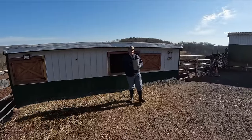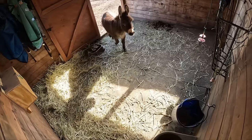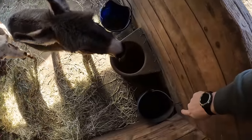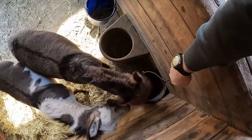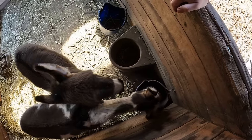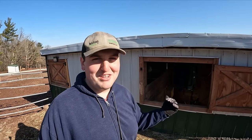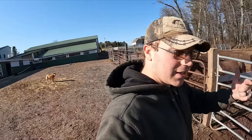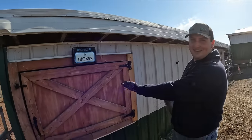Gavin's over here feeding the donkeys. Come on, boys. Food time. Yeah, there you go. Over here, right in the bucket, Buster. Right in the bucket. There you go. Can you believe the nerve of that Rocky? I think Poncho's ready to go. Sounds like a plan. By the way, Gavin, what do you think of Tucker's new sign? I love it.